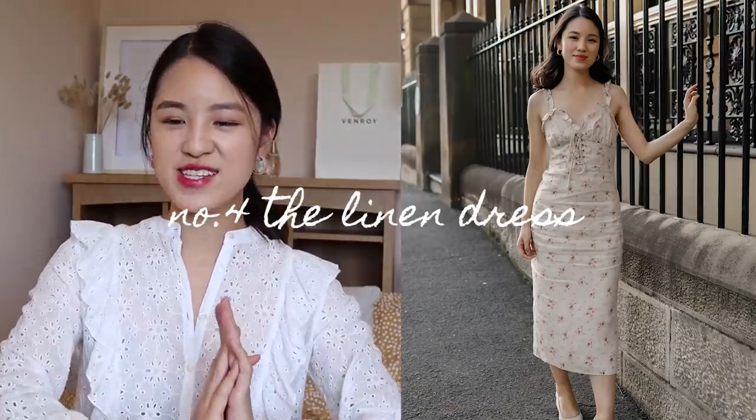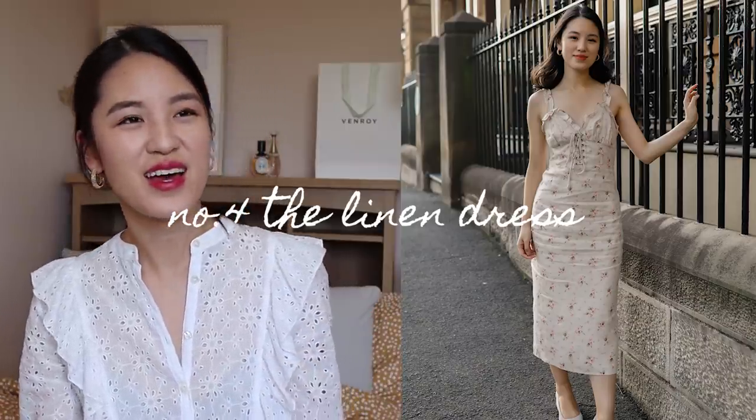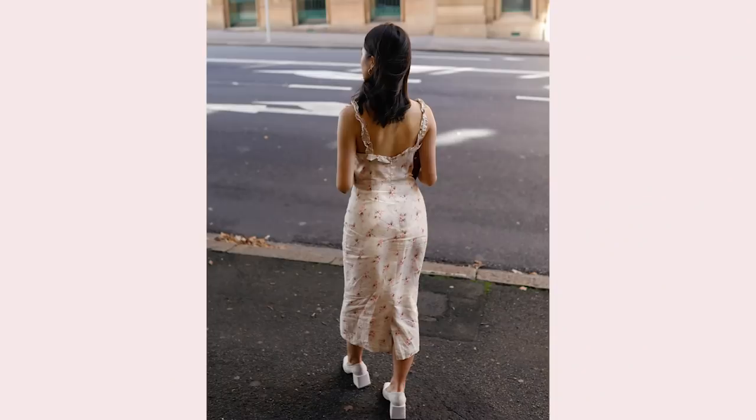So moving on to dresses, I pretty much wear two types of dresses. One of them is a wrap dress, which is definitely a classic in my wardrobe. I reach for them for work, for the weekend, and honestly all year round as well. And the other category is just a nice linen dress.